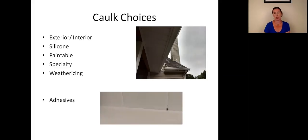Now, interior caulk, there are so many options. We've got kitchen and bath and plumbing caulks. We have a caulk that is called a painter's caulk. And I just had one here. Oh, I put it in my gun. That's why I couldn't find it. This is a painter's acrylic. Such a fabulous product. I want to show you some photos of where you would use that in a minute. But painter's acrylic caulk is a huge product.